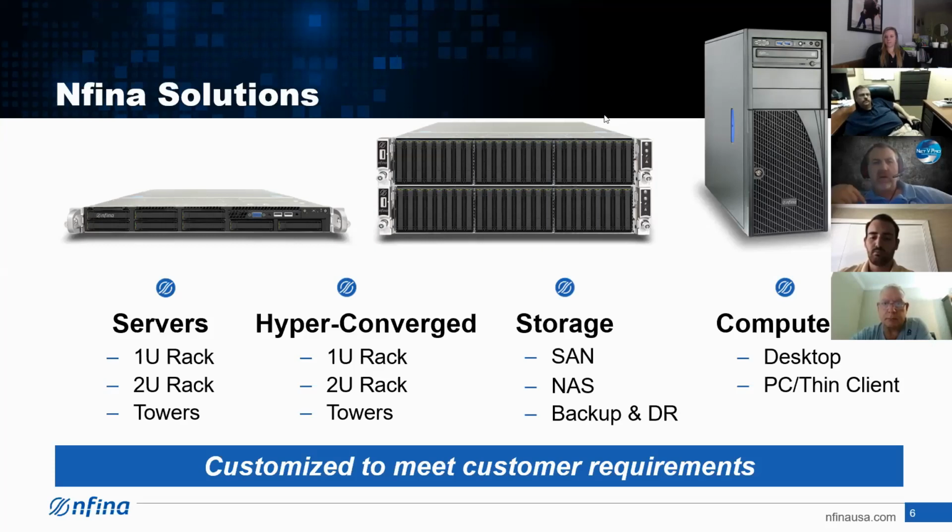I'll go one step further on the StarWind solution because of how they set up their replication. The replication we found breaks very often. With the Nfina technology, your total cost of ownership drops because you're not constantly going in there tinkering, making sure your replication is working.